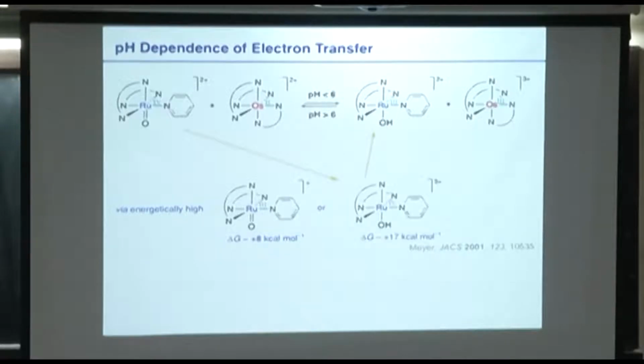You can also look at it from the other angle. How is the protonation of this compound? The protonation of this oxo species is coming with even a higher penalty. The pK is very high of this system here because the ruthenium is in ruthenium-4 oxidation state. It grabs those electrons from oxygen. The oxygen has not much electron density that it can share with a proton. So the proton binding is very weak. This is a very strong acid.